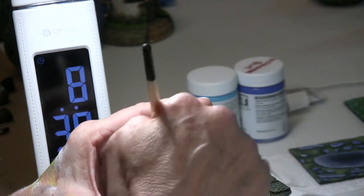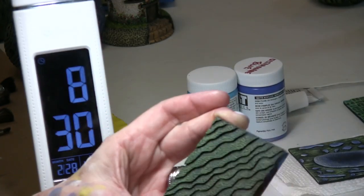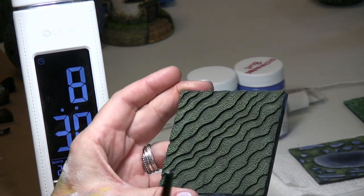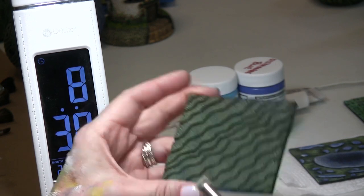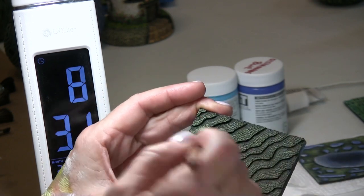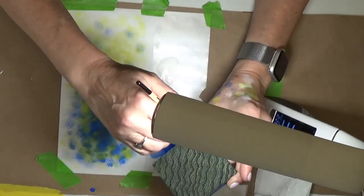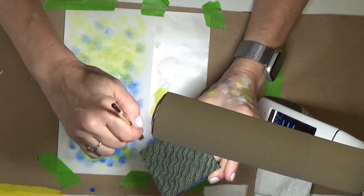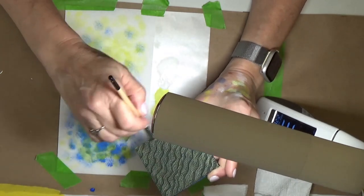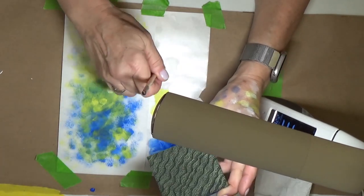The nice thing about dry brushing, it doesn't make a big mess. I need more white. By adding the white on top of the yellow and not switching brushes, I'm really just getting a lighter shade of yellow and it's kind of popping more. And you really just have to play. You're not going to get it perfect right away. You have to play with it and see what's working. Adding that yellow helped with a little white.